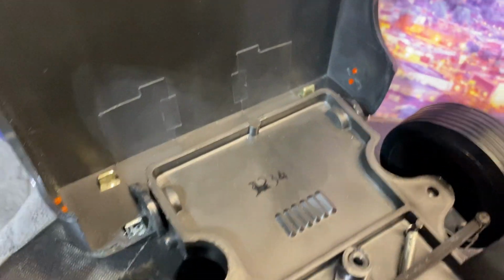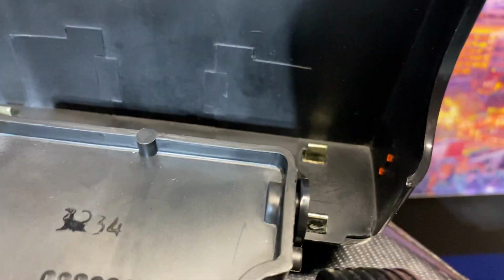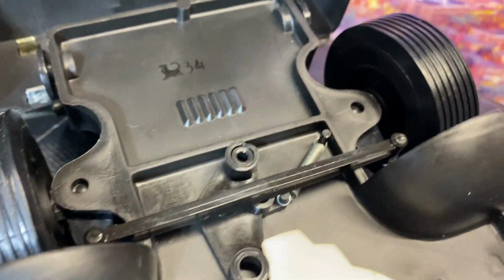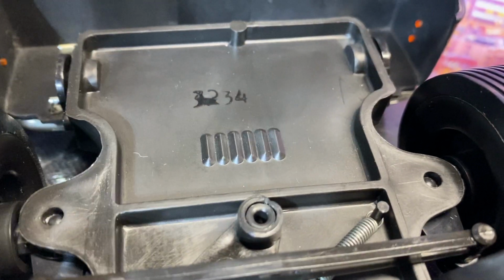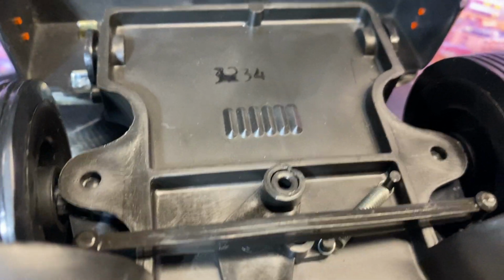Excuse me. I burp when I'm nervous. Both clips are in perfect condition. All clips on the bumper, front bumper, are there. You even see the stamp, the 3234. Have no idea what that means, but a lot of these cars have that 3234 stamp on it.